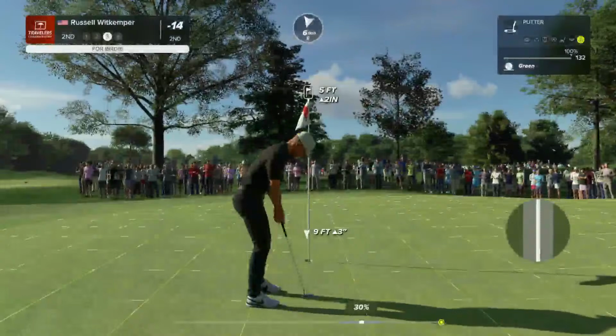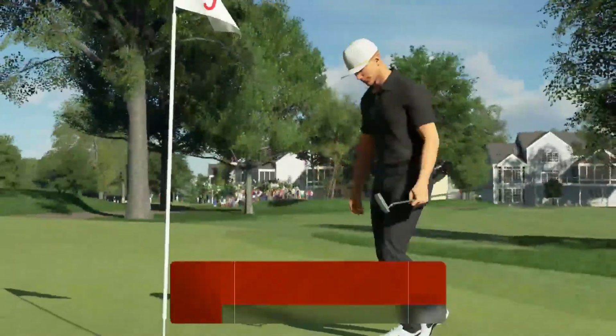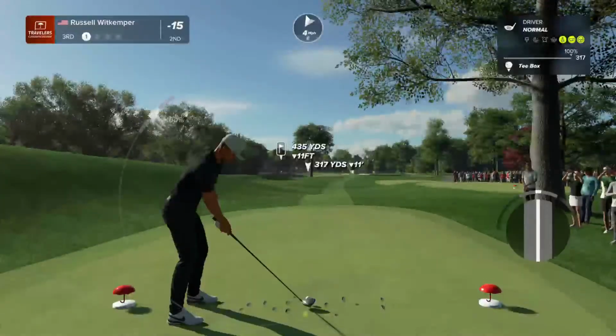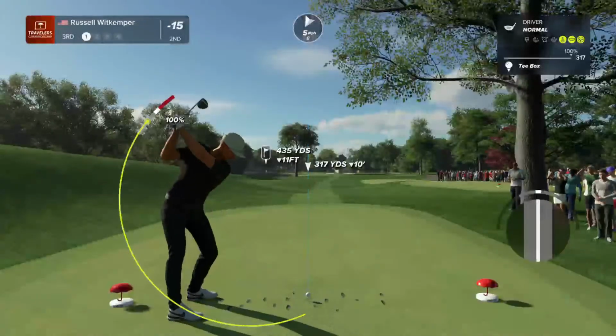Putting for birdie. Oh, that had eyes for it. Lovely shot. Currently 15 under par for the event. And they'd be feeling buoyed with confidence after that birdie. Here's a good chance to maintain the momentum.